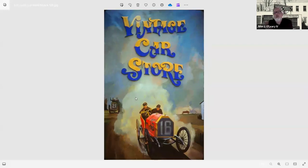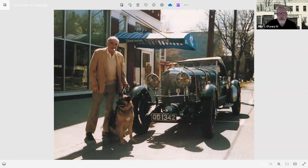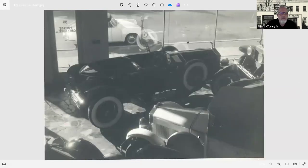Another client was Ed Jurist, who ran the vintage car store in Nyack, New York. Jurist was a longtime seller of classic and vintage automobiles. This is a great shot of the sign that I acquired over the years. This is Mr. Jurist here outside of the store, again, with one of his cars out front. I think it's a Bentley. And this great shot, I think, that Gus took from inside the vintage car store, because you can see it on the glass. So you'll see here it says vintage car store from the inside. Again, this is a Rolls here in front.